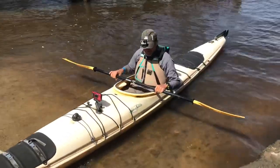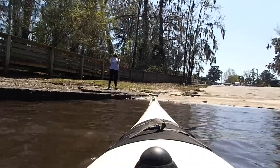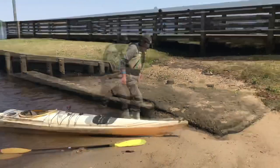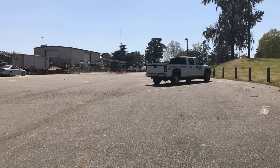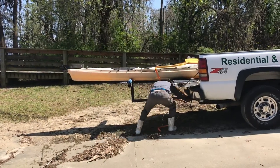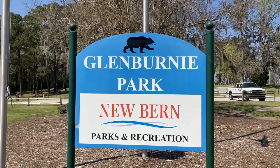You made it. Yeah. You made it. Ready? Yeah. We're out of here. Here is the launch area, Glen Burnie Park. Nice boat ramp. There you go, Glen Burnie Park.